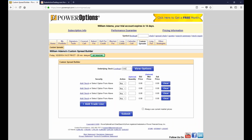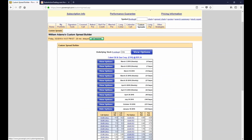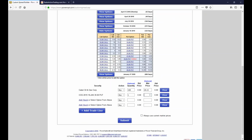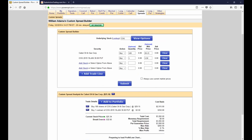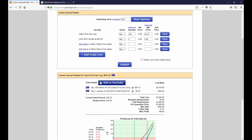The original position Ernie opened on January 4th was he got into shares of COG at a price of $29.15. At the same time, he bought the January 2019 30 strike put, slightly in the money, at the price of $3.50. So it's a married put position, but we want to use an in the money put that's further out in time. And this was the original structure. So risk of 8.1%, maybe a little bit higher than I like to take personally, but it's suited to Ernie's needs. Now, what has COG done since then?